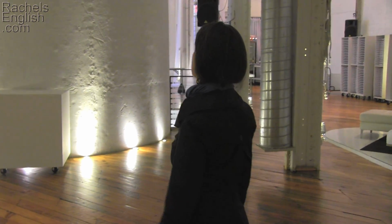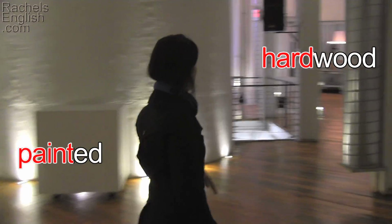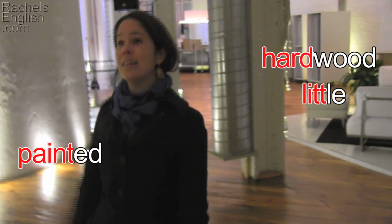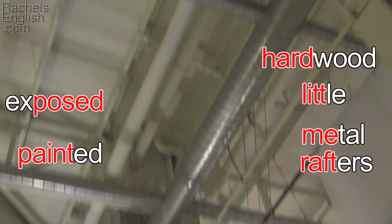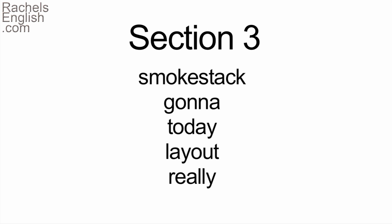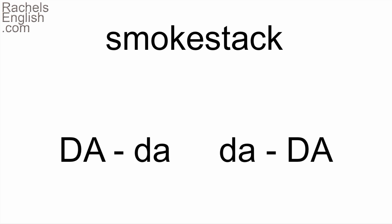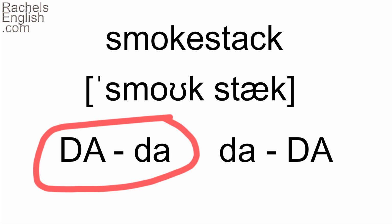And now it's a photography studio, painted all white, with hardwood floors. It's a little industrial, as you can see. Exposed brick up there. Metal rafters. This used to be the smokestack of the factory. Smokestack. Another compound word. What does that mean? Stress is probably on the first syllable. Smokestack. Dada.